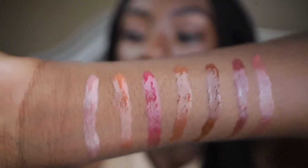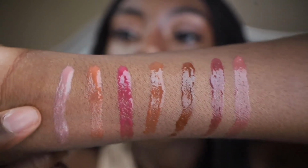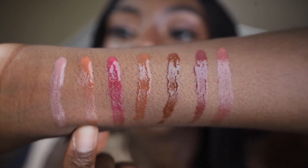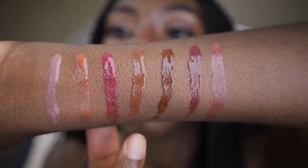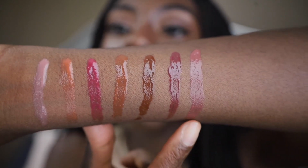So let's go through the lineup again. We have Pink About Me, Coalition, Number One Crayon, Send Nudes, Baby Brown, Bury Me, and Mauve Over.